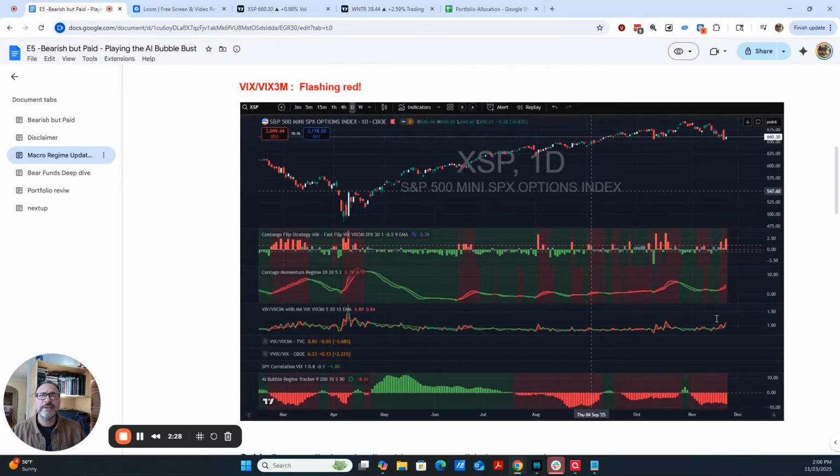I like to look at VIX versus the 3-month VIX and the ratio. Here you can see in these smaller charts below the S&P, we have switched over to a red regime, where short-term volatility is above the 3-month volatility, so it's a backwardation. This is flashing red. Usually when it turns to green, it's a good time to buy back in. And again, we are in red.